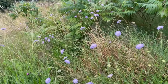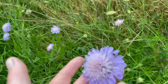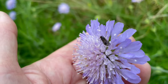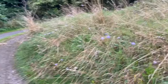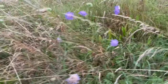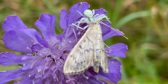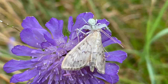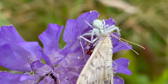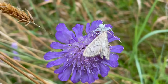So we have loads of this wonderful flower. You can see there's all kinds of pollinators that want it. And we look across the driveway and we find spiders like it too. It's called this moth eating. Look at that. Amazing spider. Was waiting on this beautiful flower for the moth to land.